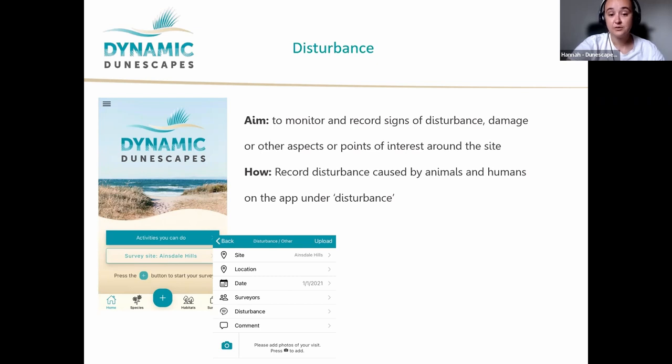So we do this by recording disturbance caused by animals or humans under disturbance. So again, plus sign, and it was that one in the bottom right, you just hit record, and then you can record what it is and what type of disturbance and submit a photo as well.